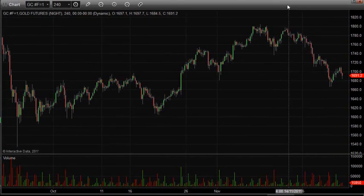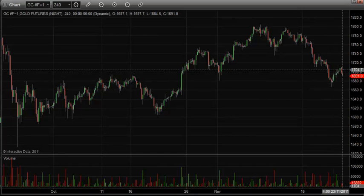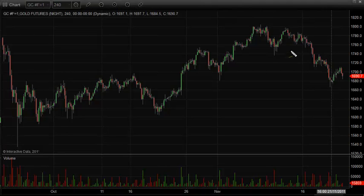Gold is trading down a little bit this morning. Had a bounce there yesterday, the past day and a half. This morning it's starting to pull back down. Would really like to see it continue to bleed off.